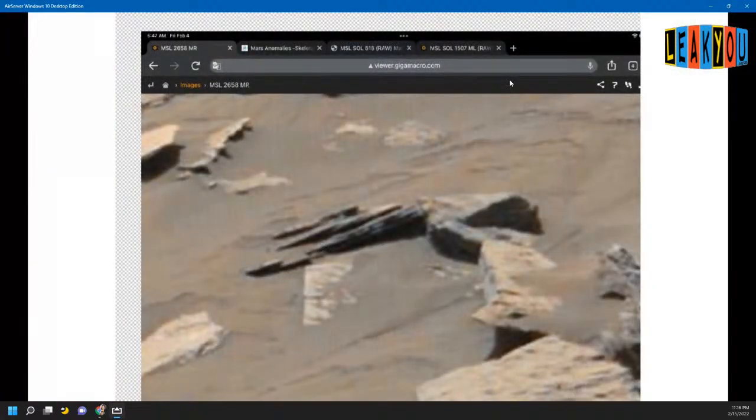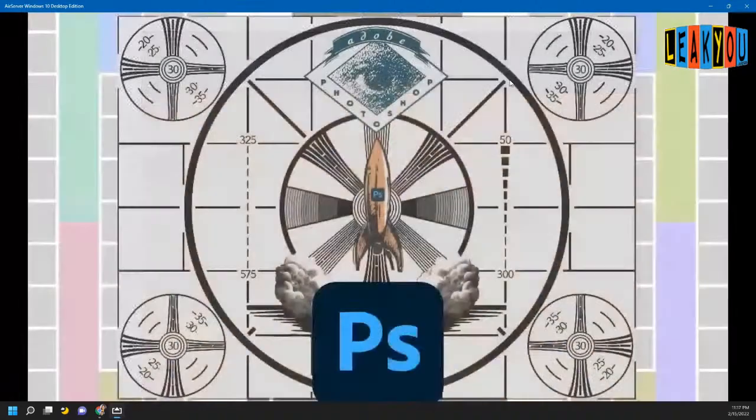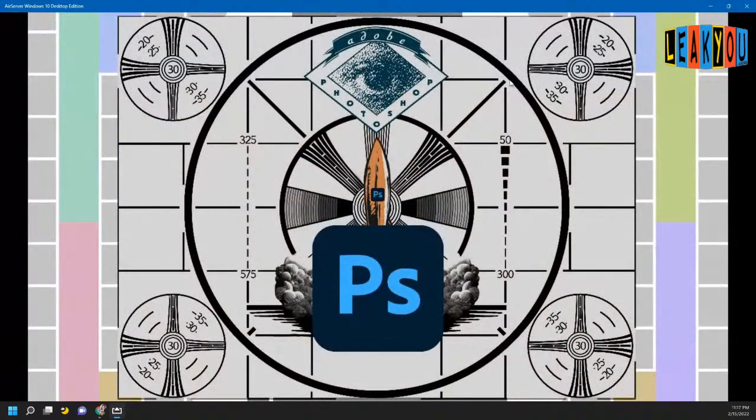And of course, this is an example of some of these different, I guess they would call them sedimentary rocks that we've seen. It's just a very odd shaped rock. But the reason why I took this screenshot is the clear photoshopping that has been done in the photo right there. It's interesting when you pay attention to what NASA is photoshopping.